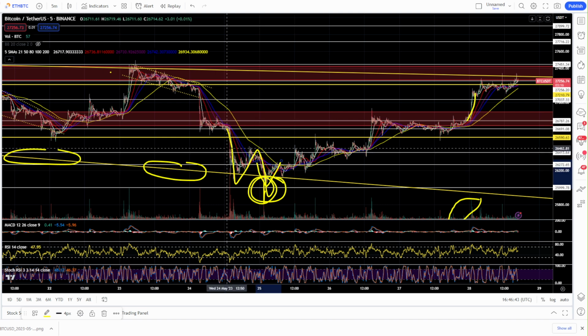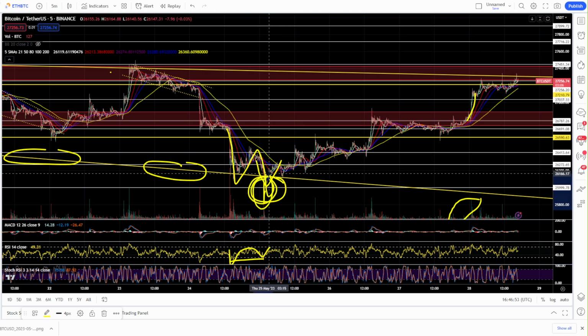But understand that on the RSI, you've got your low, and then this is a higher low. So you've got bullish divergence with a bear trap on the 5-minute time frame. That is a reversal idea. And then it basically comes back down here and retests. So this is a bear trap more than anything.